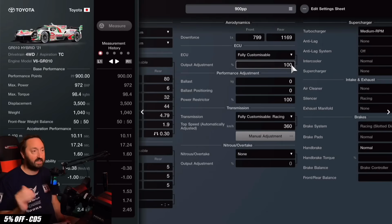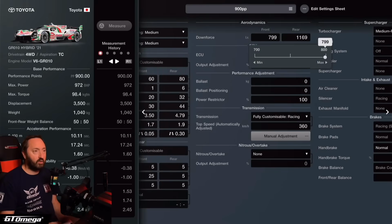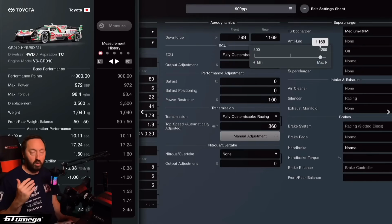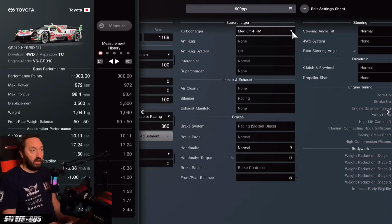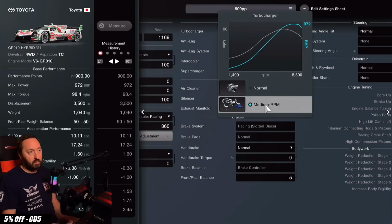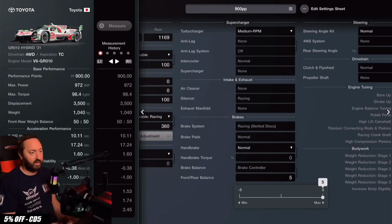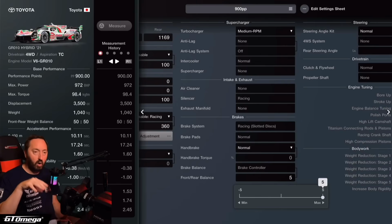It's completely taps open. When it comes to downforce, I've almost got maximum downforce at the front. 799 is what I use. Almost maximum rear downforce, so I've got 1169 rear downforce. I do have the medium RPM turbocharger. That's going to give us that huge boost in power, and the only other significant thing in the setup here is that I use brake bias set mostly to the rear. This is pretty much personal preference. Again, I explain all in my tuning guide on my website, but just having it all to the rear makes the car a little bit more keen to turn in while you are on the brakes.